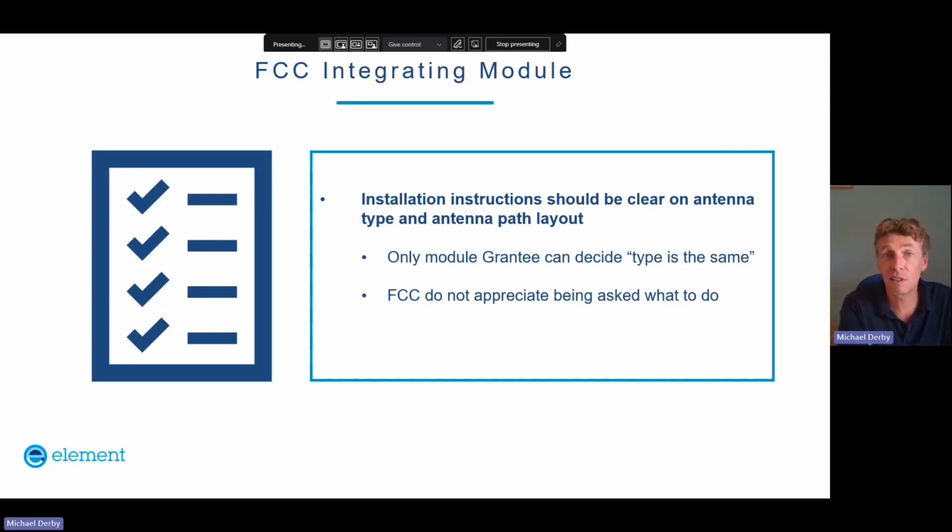The FCC have often said that people call them up and say, I've installed a module, what do I do? And they really don't appreciate that, because it highlights to them that the module manufacturer didn't give enough information. So as an installer, if you contact the FCC with that kind of question, you're really going to get the module manufacturer into some trouble there.